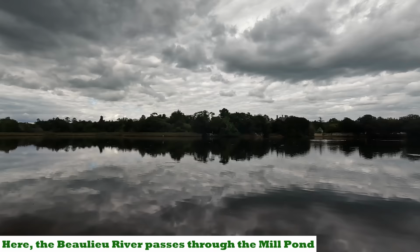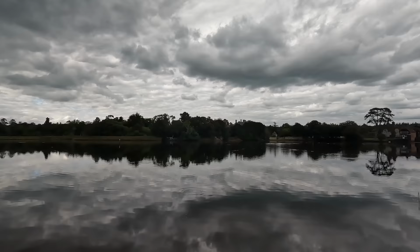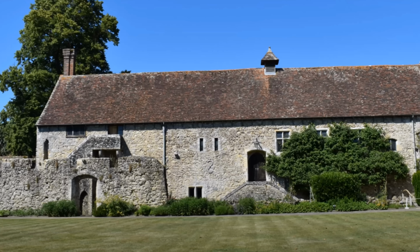Just as the light begins to fade, we've come into Beaulieu. You can just see Beaulieu Palace on the other side of the river here. We've done a video walk there. If you haven't seen that, do check it out. But there was an abbey, of course, at Beaulieu, founded in 1204 on land given by King John, built for Cistercian monks, but most of it was demolished in the dissolution of monasteries.